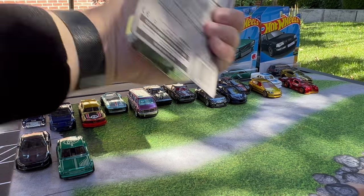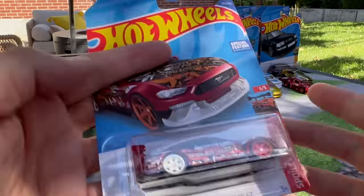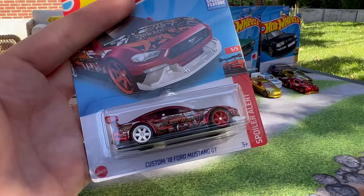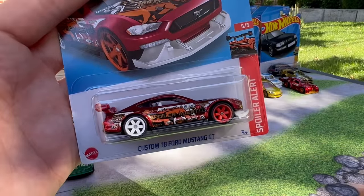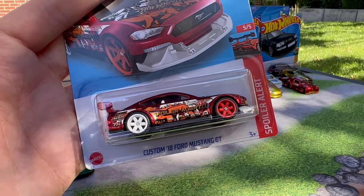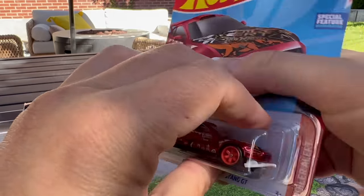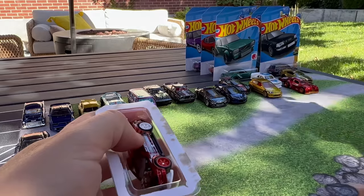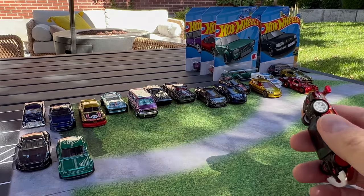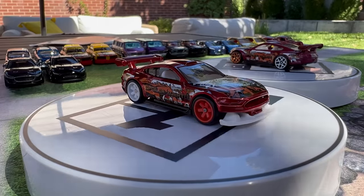All right. J Case Super. Custom 2018 Ford Mustang GT. Drift style with the adjustable front spoiler. Awesome, awesome. I like Super Treasure Hunts. I just like what they do with them. There you go. Let's take a look at it.